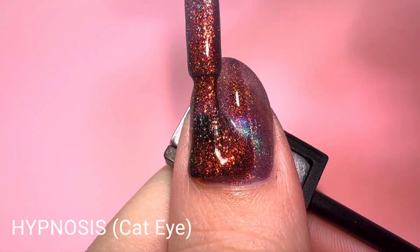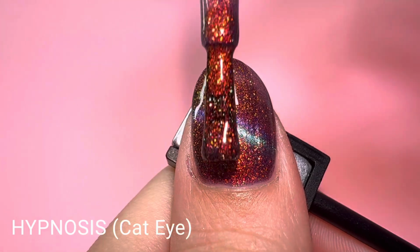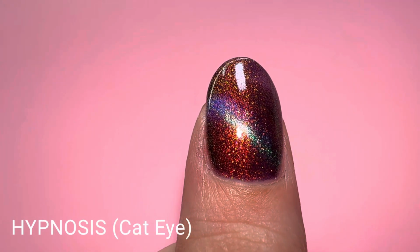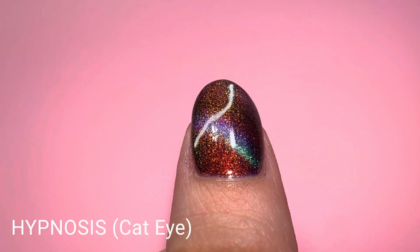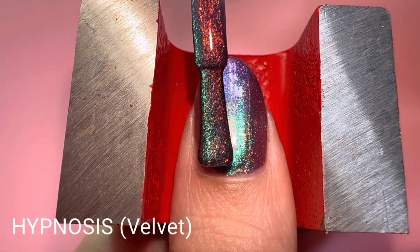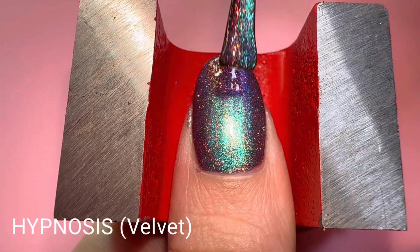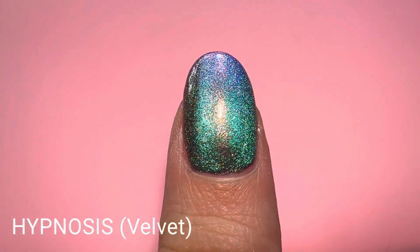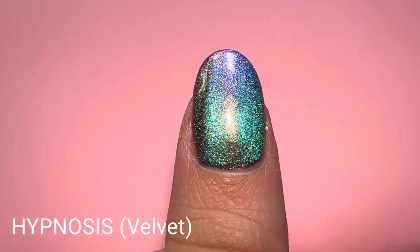Here in the second coat, it built up pretty nicely. This is opaque enough for me in 2 coats, but you can still see some nail lines showing through. Here's Hypnosis velvetized with the horseshoe magnet. I love the 3D effect of this, it just looks so cool and so mesmerizing.